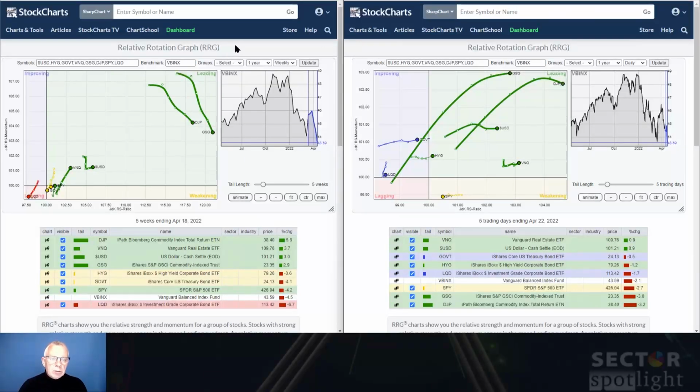Kicking off with the rotation of asset classes. We have the weekly RRG on the left hand side and the daily on the right hand side. And we can see that commodities, DJP and GSG, are still very much in a relative uptrend, but they are going through a corrective phase. That's very well visible on the weekly RRG, where you see both tails inside the leading quadrant, but they're losing relative momentum. They're still picking up a little bit in RS-Ratio, but they're losing relative momentum.